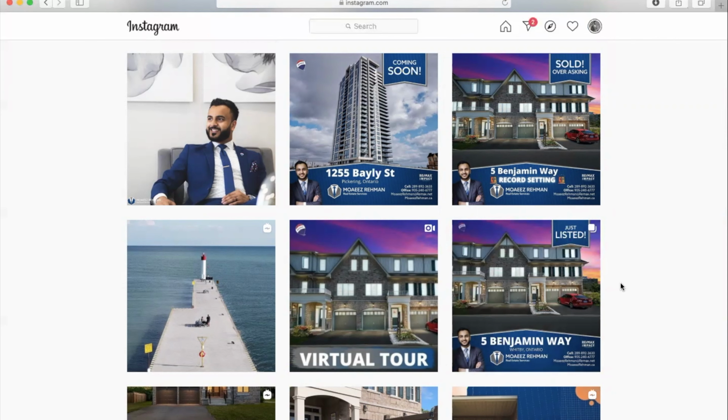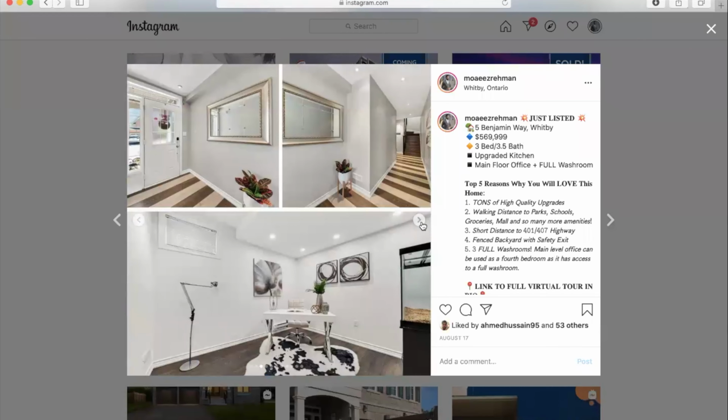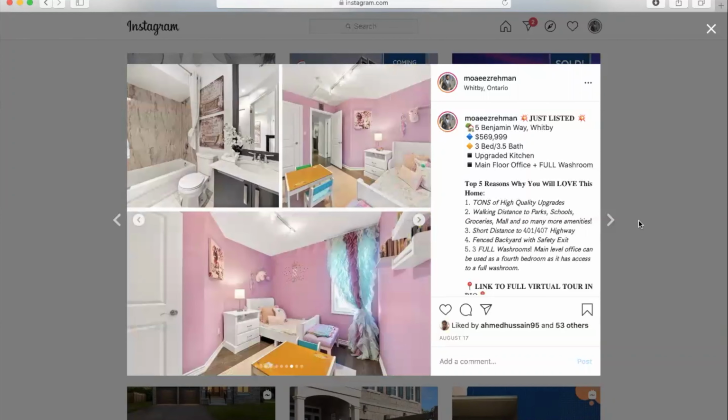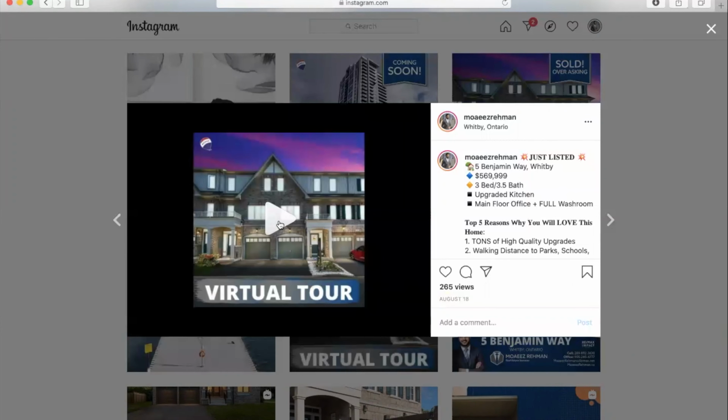We began with a Just Listed campaign, and this was just 10 photos showing the house. Photos are very easy to grasp. It's very easy for people to digest, and they get to see the main photos of the house as well. This went to roughly 20,000 people in 3 days, followed by the 1-minute virtual tour.